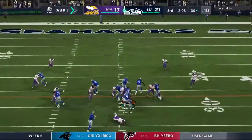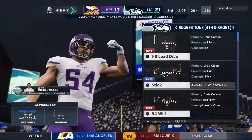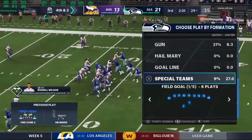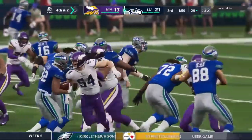On 3rd down, it's Carson, and he's going to be taken down here still a couple yards short of the first. Just a yard on the run there, and that's going to bring us to a 4th down. Now that was a big-time play by the defense. They knew where the 1st down line was, and they didn't let them get anywhere near it.